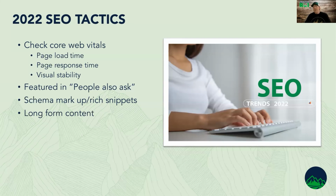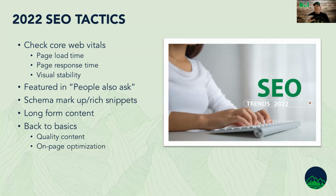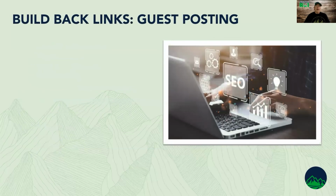Definitely the data shows not just to be long for long's sake, but providing really valuable information is proven to work better. Back to the basics. So these are things that have been around a long time. Make sure they're being done. You have, once again, quality content just in general, whether it's just your page or a blog or anything, make sure it's good. Your on-page optimization. We talked about a little bit before, titles and descriptions, all those things, meta or alt tags, I should say, for the images, backlinks. That's still a thing that matters, and we're going to talk about that just a bit more.